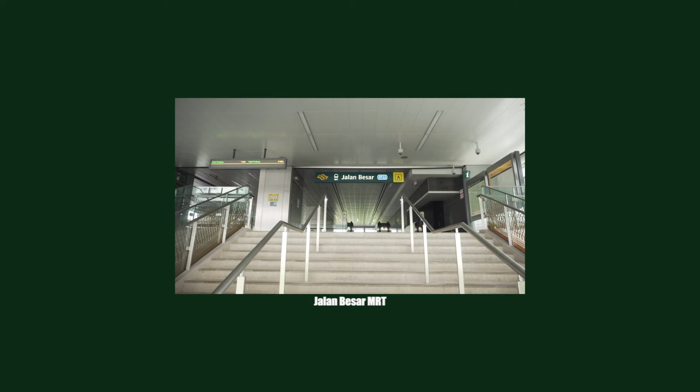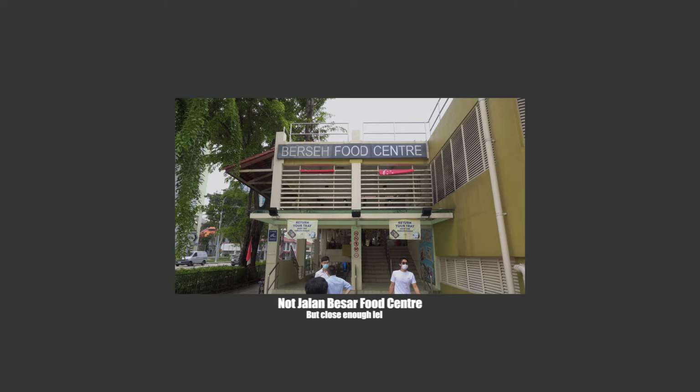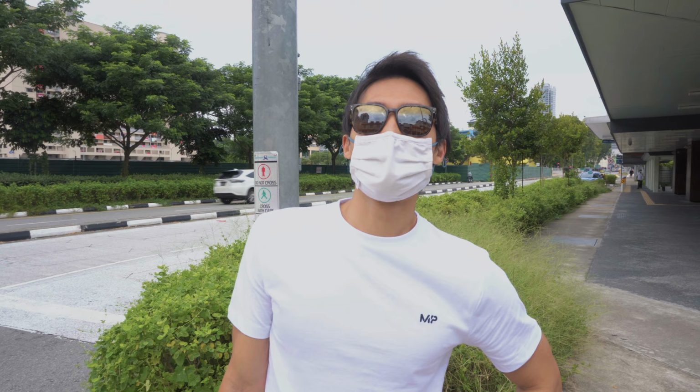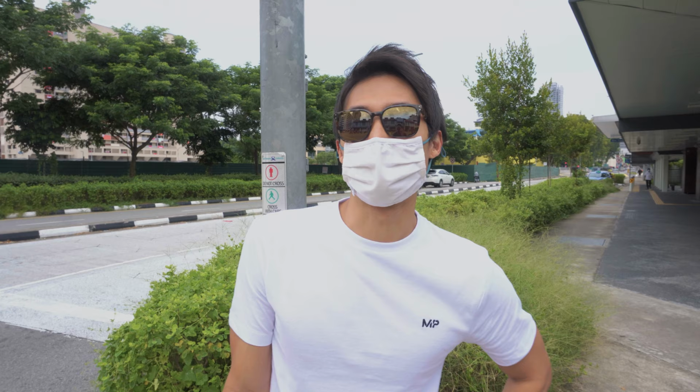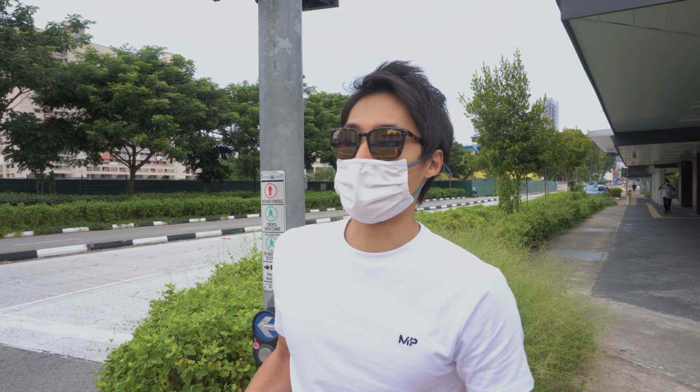Alright, good afternoon guys. Today we are at Jalan Besar. We're gonna head over to Jalan Besar Food Centre. Got my big plate here. We're gonna find this legendary place called Lim's Oyster. This place serves the best oyster omelette in Singapore. And I've seen a couple of requests asking me to do oyster omelette, so that's why we're headed there. They don't open so early, so we're just gonna head over there, set up, and then wait for them to open, and order and eat. Okay, let's go.